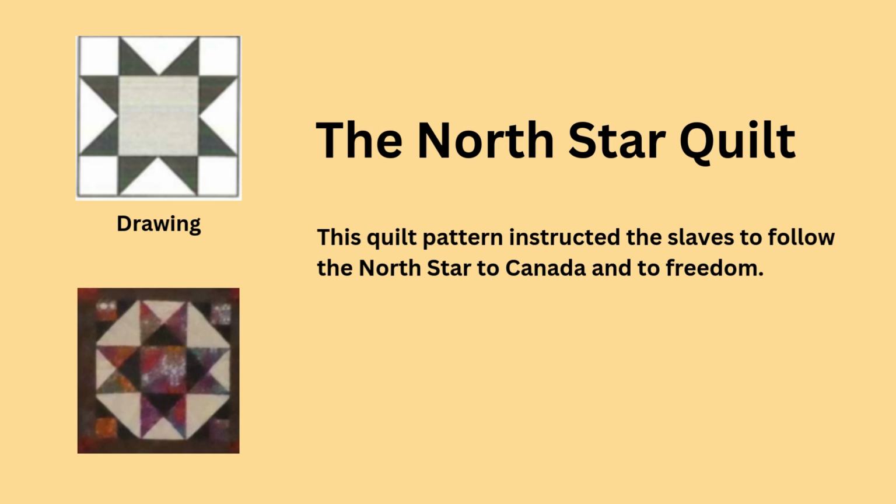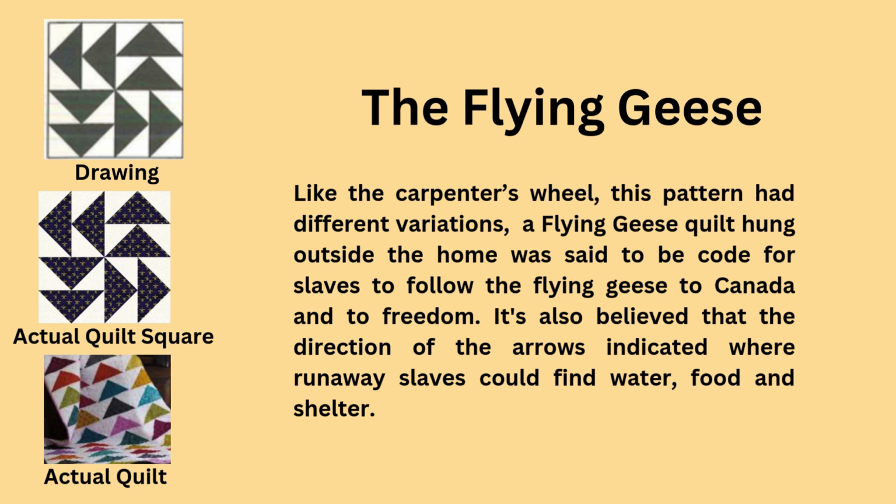This quilt pattern instructed the slaves to follow the North Star to Canada and to freedom. The flying geese quilt. Like the carpenter's wheel, this pattern had different variations. A flying geese quilt hung outside the home was said to be code for slaves to follow the flying geese to Canada and to freedom. It's also believed that the direction of the arrows indicated where runaway slaves could find water, food, and shelter.